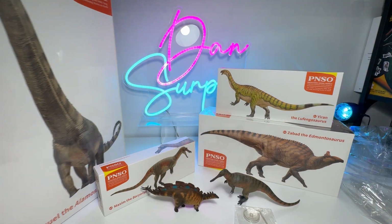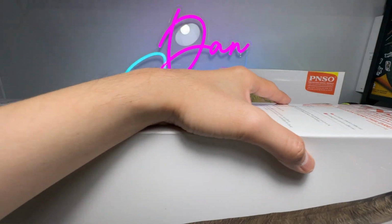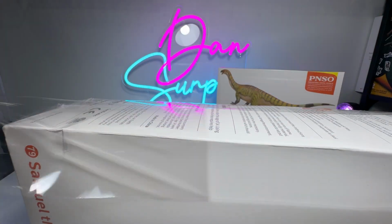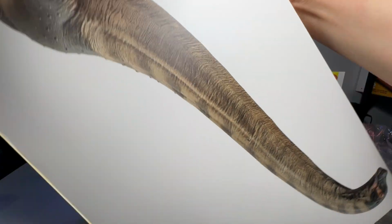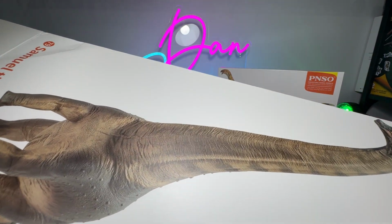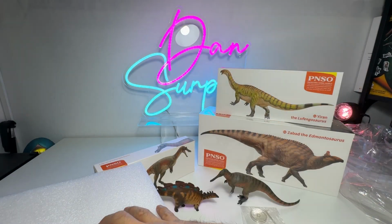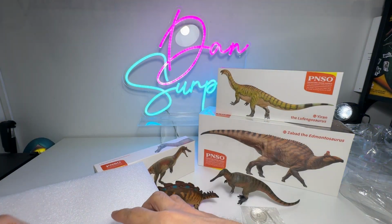Shall we open this huge one right here? Samuel the Almosaurus. I don't even know whether we are able to fit this into our cabinet. I'm not too sure because it is really, really huge. Alright, let's see. Let's open this. It's a huge box. Samuel the Almosaurus right here. So we will have a look at it later on.